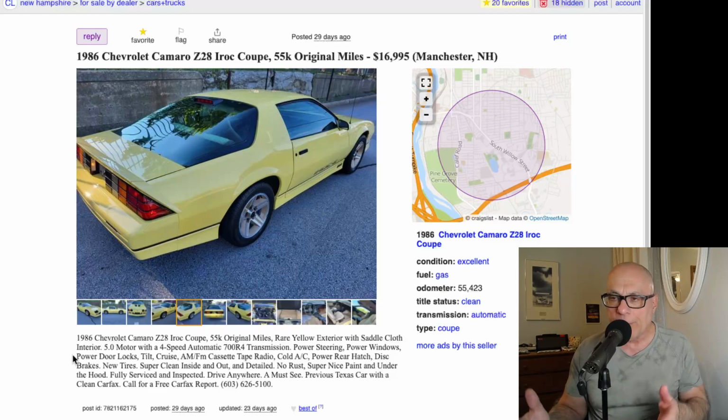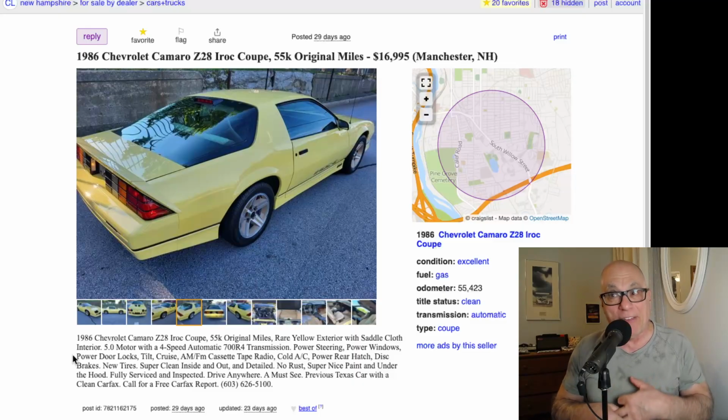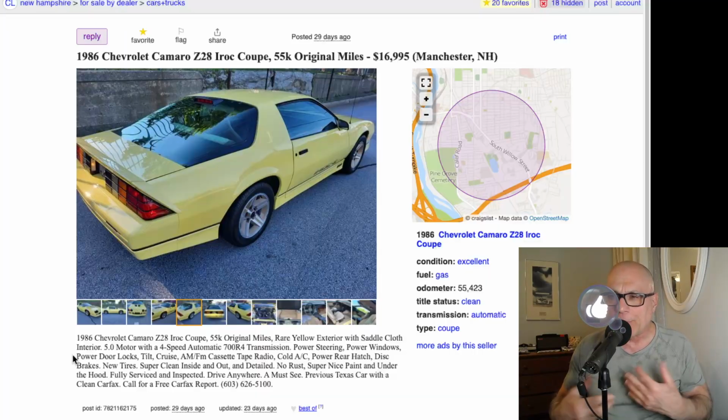What's the best year for the Z28? It's really up to you. For me, it's originality, condition, and price. And if that formula comes together on an 86 or an 84, well, I'm going to be very attracted to that, right? This car appears to have a good formula for me to get interested in the car.